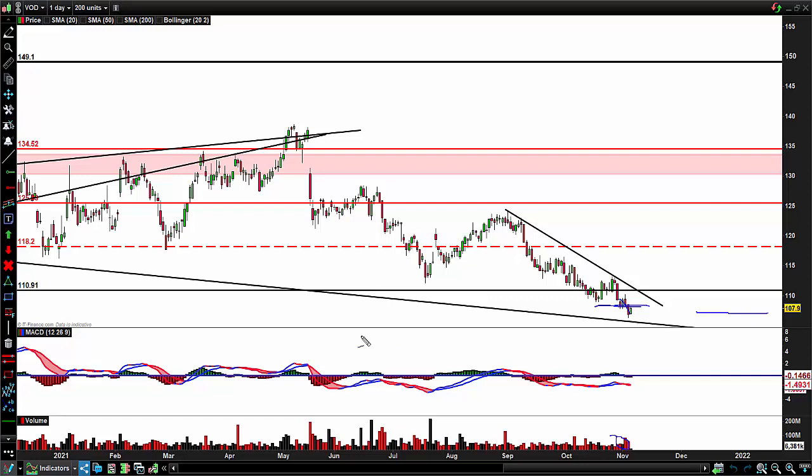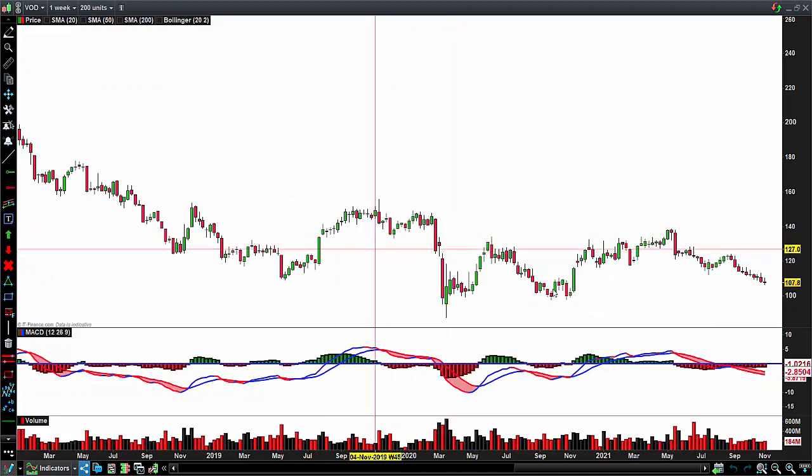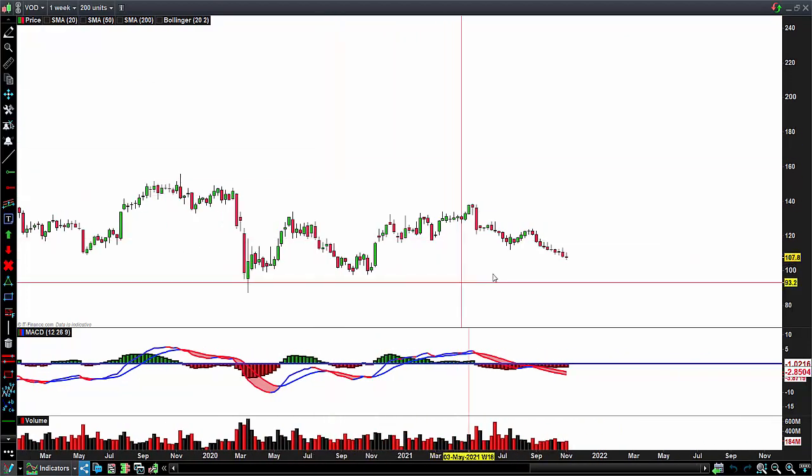I'm only slightly underwater. If we don't get above this 108 soon, we could come and visit 105 and potentially a pound. However, if we can get above 110, I think this can start to wind up as well. But at the moment, the jury is out. That is not a confirmed reversal. And at the moment, as we speak, I am slightly underwater on Vodafone. If you look at the weekly, we're flat on the weekly. Slightly lower as we speak.